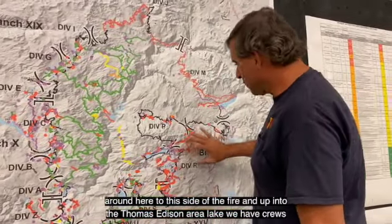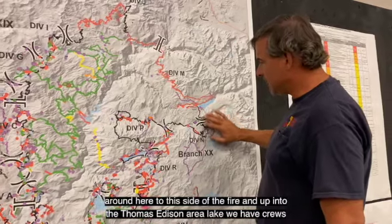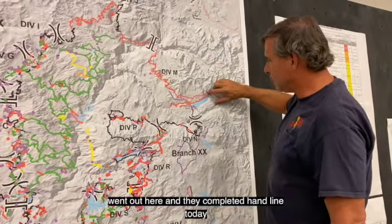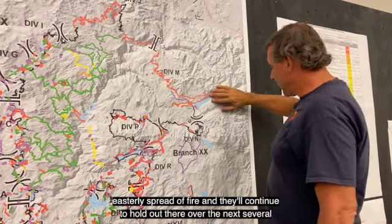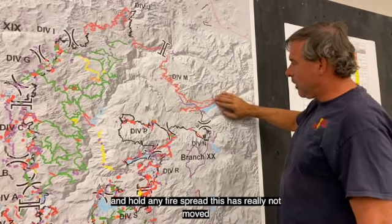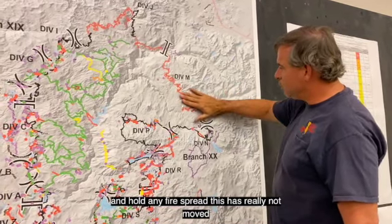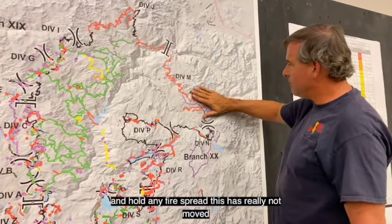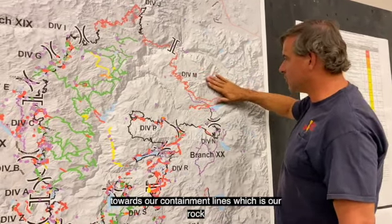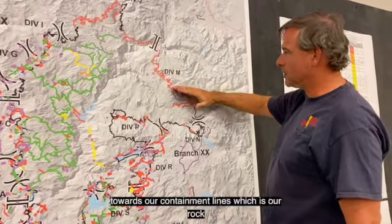As you move around to this side of the fire and up into the Thomas Edison Lake area, we have crews that went out here and completed hand line today into a rock bluff, which is going to stop any easterly spread of fire, and they'll continue to hold out there over the next several days and hold any fire spread. This has really not moved very much. Our fire has not moved very much out towards our containment lines, which is our rock scree, using a natural barrier to stop the fire.